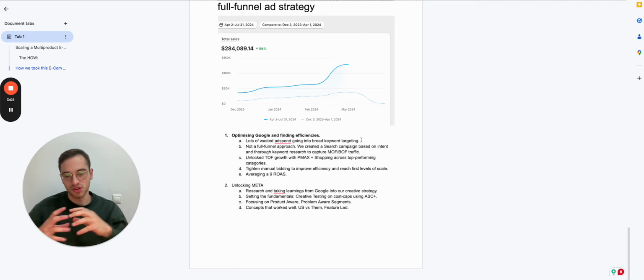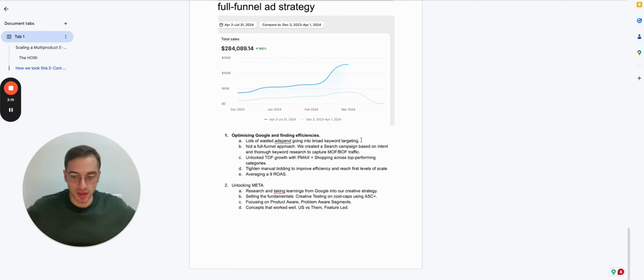We create a search campaign based on intent and thorough keyword research to capture the middle of funnel and bottom of funnel. By middle and bottom of funnel, I don't mean the retargeting audiences, but mostly the segment of the audience we were targeting that was in market and pretty warm prospects.